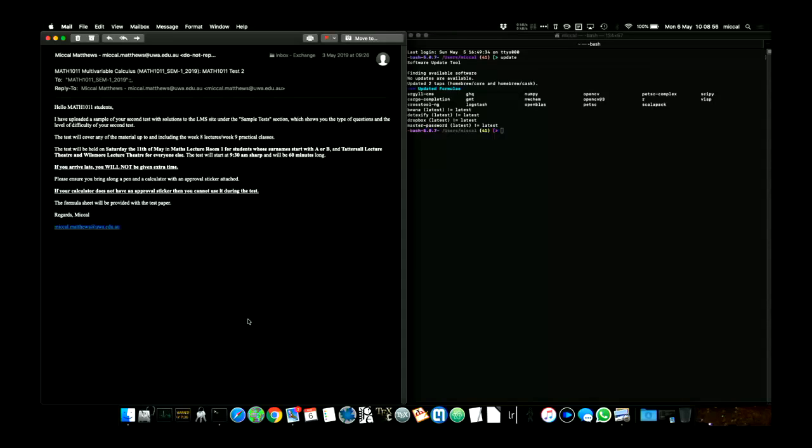Same deal as the first one, though. It's an hour long, start at 9:30 on the dot, and the formula sheet will be provided attached to the end of the test paper.